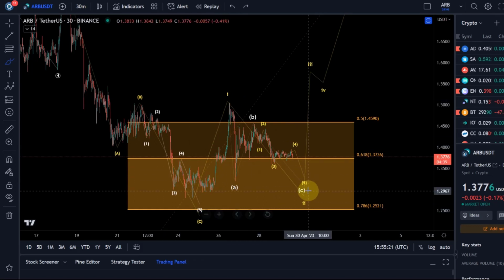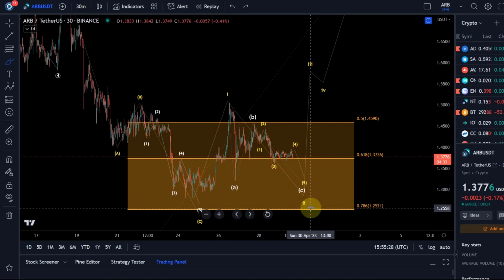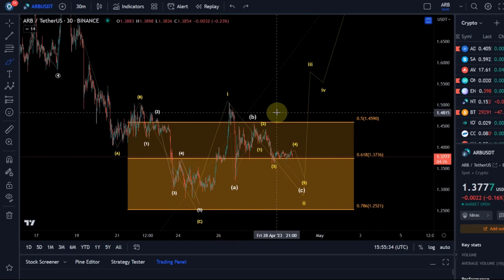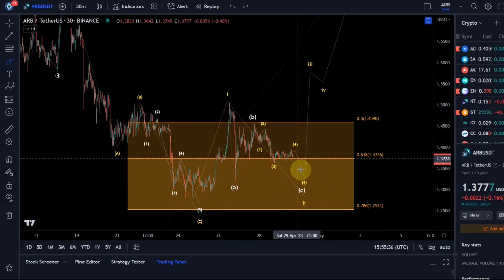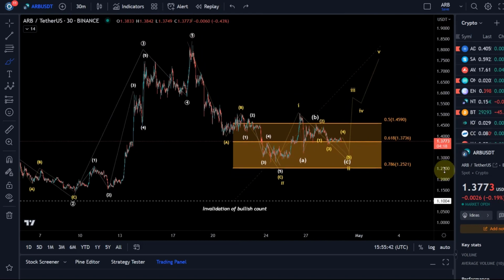Important in this 1-2 setup, the micro one here, it needs to hold the 128 level. And eventually needs to hold 125. But when we get to 125, it would have invalidated this smaller pattern. But that's not so much of a problem. But yeah, from here it can rally imminently, but needs to hold the 132 level. So we've got decent reward to risk here.